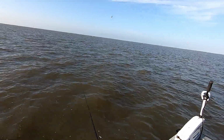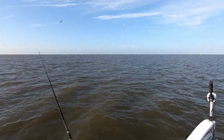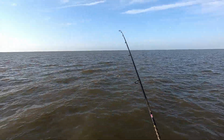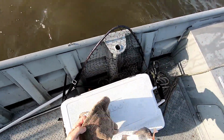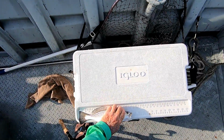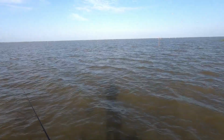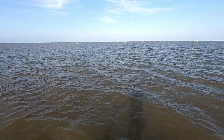Fast and furious action right now. This should be a good speck here. Come on, come on, come on. Oh yeah. It's slower than last time I came out, but every time I creep up on the birds, I do get a couple fish. I swapped to a darker shrimp, a cranberry color, away from that natural shrimp.